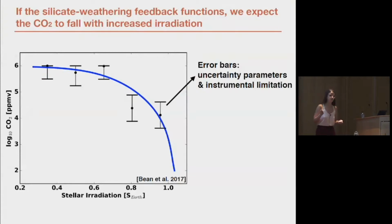It's a planet orbiting further away from its star with a lower value of irradiation. And because of that, if the feedback functions, it should have a higher amount of CO2 to maintain habitability. In comparison, this point right here is much closer to its star, and because of that, it should require less CO2 to maintain similar surface conditions. So if the feedback functions, we're going to get a downward slope right here.